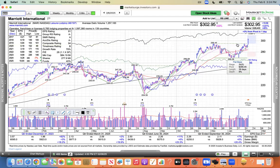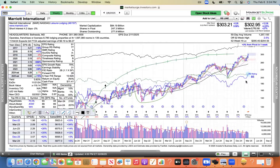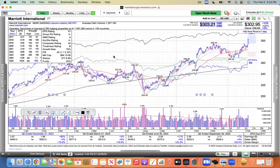So, man, Marriott International, I believe they report on the 11th, next Tuesday. But man, breaking out of a base here, that is undeniable strength. Blue dot here. You got the volume coming in on the weekly. The Marriott looks fantastic. I think one of these other ones reported today.